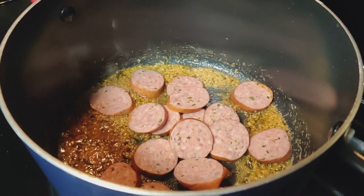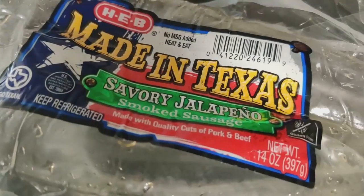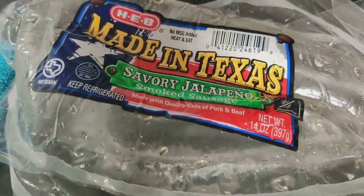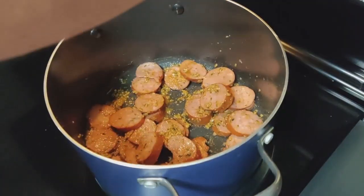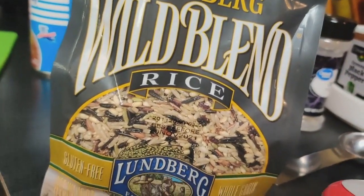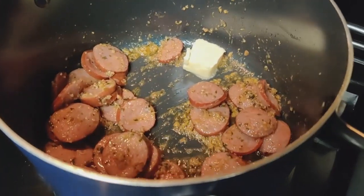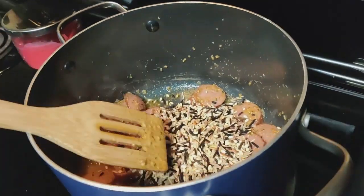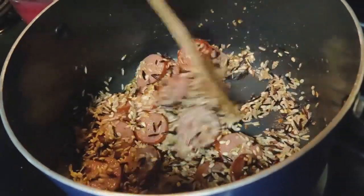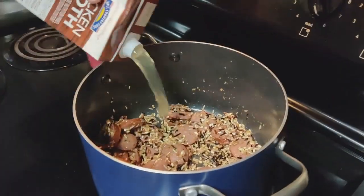Next, we threw in some savory jalapeno sausage and let that brown before adding in our rice. We added 1 cup of wild rice and let it get toasty before adding about 6 to 8 cups of chicken broth, 1 can of drained golden hominy, and 1 can of Creole style red beans.